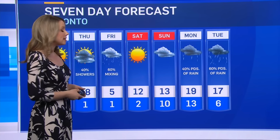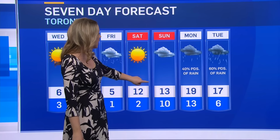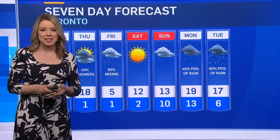Let's talk about the weekend. Saturday looks great, sunny and 12 degrees. A little more cloud for Sunday, but still mild. Temperatures in the upper teens early next week. That's the forecast for now. Michelle, I'll send it over to you.